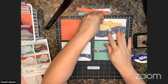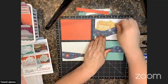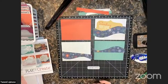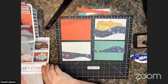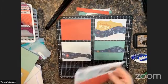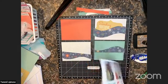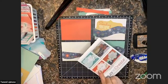Okay. So this is kind of just tucked like this on the example. And then there's a couple of really darling hearts that are done out of this paper here. And that little heart is from the Tiny Charmed set.